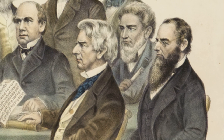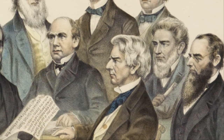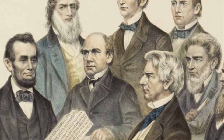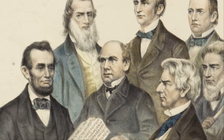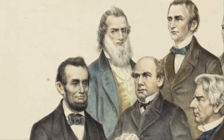The Union Army in the East had changed hands multiple times by the end of 1862. Abraham Lincoln needed a commander who would be aggressive if he wanted to eliminate Robert E. Lee's Army of Northern Virginia. Lincoln chose Ambrose Burnside, a corps commander in the Army of the Potomac.